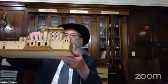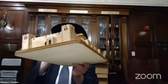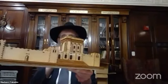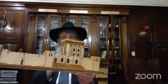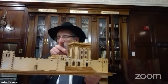So we have the two chambers, the outer chamber of the Beis Hamikdosh, which was Kodesh, and the inner chamber, which is called Kodesh HaKadoshim. Then there was an entranceway. If you look at the model, you see that in the front it is a little wider than the rest of the building. This was called the Ulam, the entranceway. After the entranceway is where the inner rooms were found. So you had an entranceway, then the outer room, and then the inner room. So it's three sections.